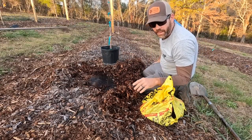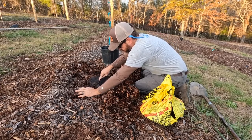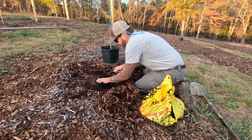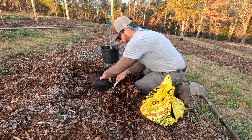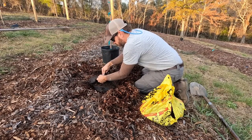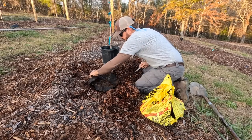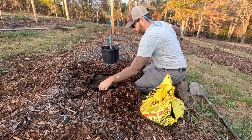I don't want you guys adding lime to your soil until it's been tested. Don't see me adding lime to my soil and think you gotta add lime to your soil. Your pH may be correct. So if you don't have your soil tested, don't add any lime to it, because you'd be making it worse than what it is.